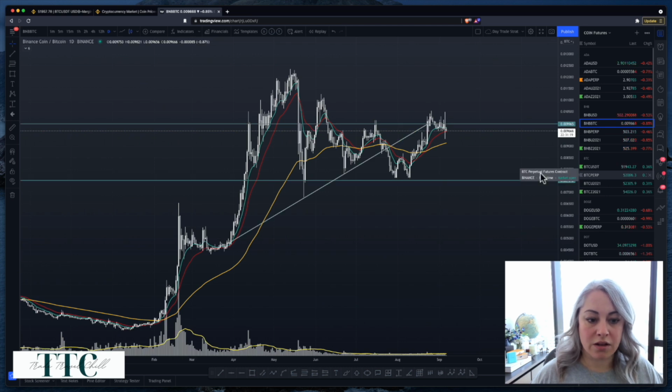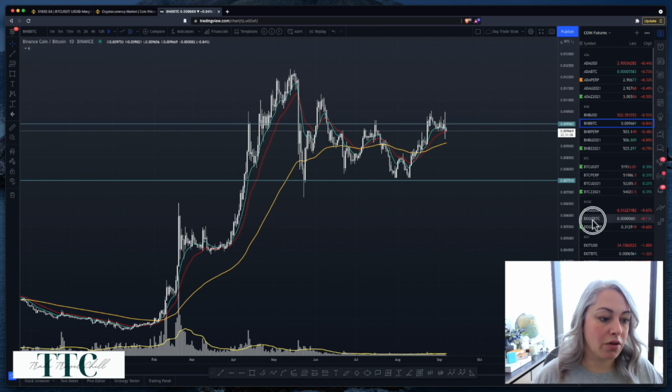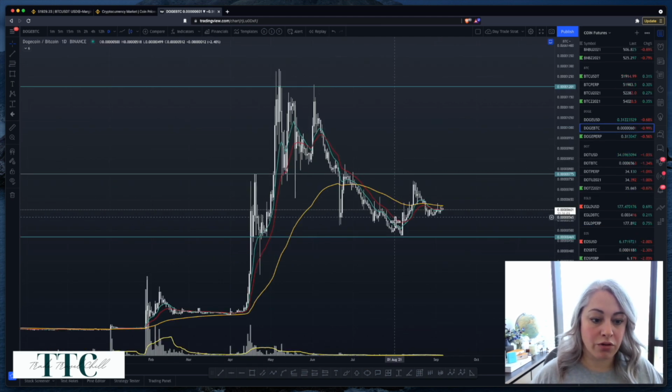BNB is consolidating, but it's trying to break out of the current resistance and creating a higher low, so happy to hold that one. Doge has had a big retracement, but this is the change in trend and the higher lows. Need to keep an eye on that one because we need to make sure that it doesn't break any further below basically this area here. If it does, it's not worth holding any further.